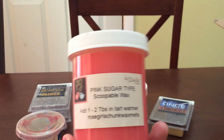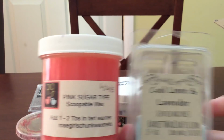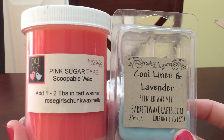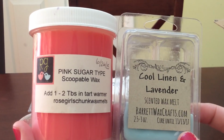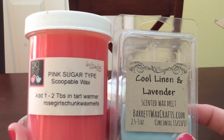I blended some pink sugar type. This is old. You can see it's from 2015. I blended it with a cube of Cool Linen and Lavender. I don't get a whole lot of the pink sugar, probably because it is 3 years old, and I don't know how it was stored. I just got it as a freebie and a destash because it was old. It was just sent as an extra. I don't know how it was stored.